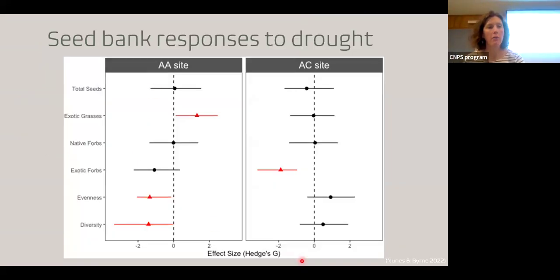Let me take a second to explain this because we have 2 sets of graphs like this. On the x-axis, we have the effect size. And then here we have our AA site and our AC site. And we have a bunch of different response variables. What I want you to focus on are things that are in red, because the things that are in red are when there is a significant difference between the drought treatment and the control. Anything above the 0 line, this dotted 0 line, represents when the drought treatment has more of something than the control. And anything below the 0 line is when the drought treatment has less of something than the control.